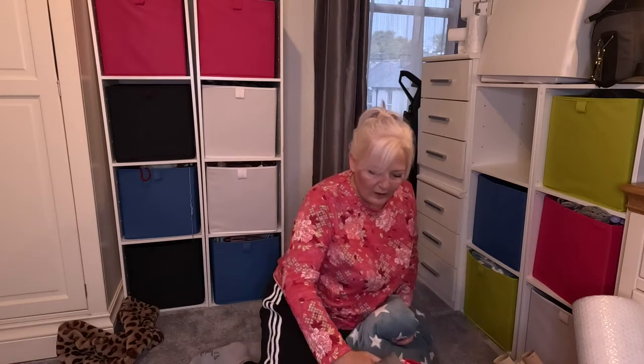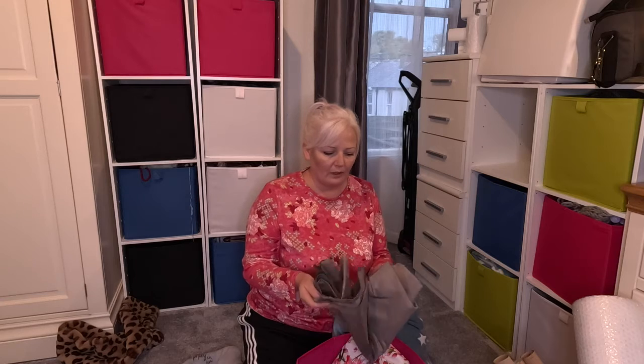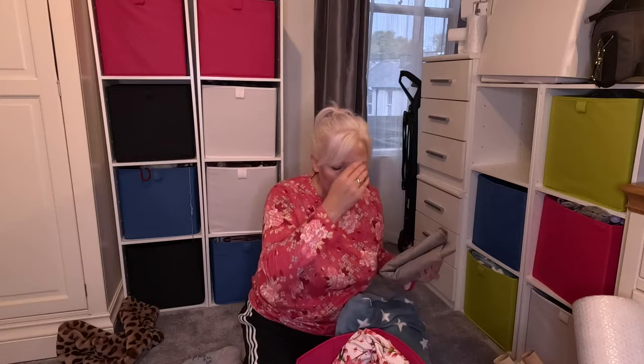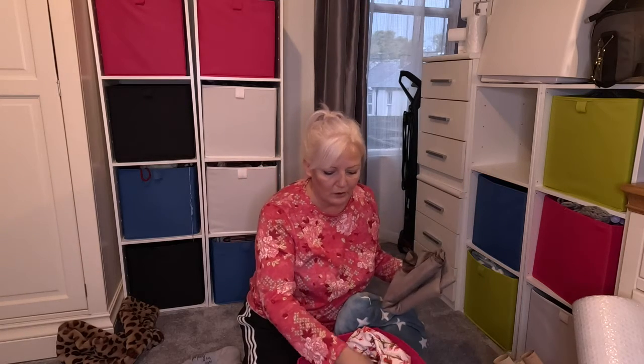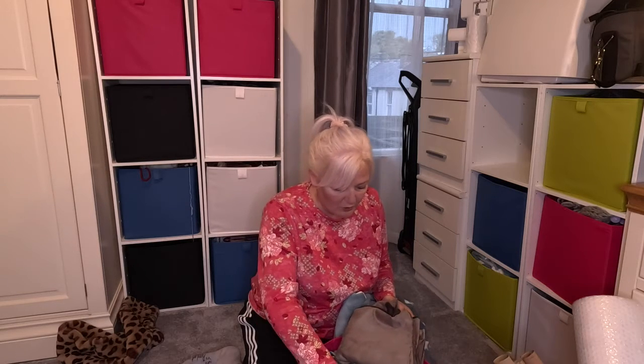Oh, I've got some, also I have fabrics for making cushions. I went through a making cushions phase as well, and I still will do that because I think they make really nice presents and I'm quite good at making really nice cushions. So I am going to do that.